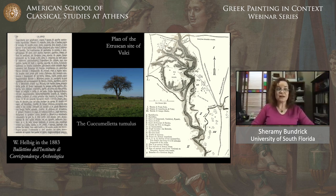In the 1883 volume of the Bullettino dell'Istituto di Corrispondenza Archeologica, our friend Wolfgang Helbig reported on the ongoing excavations conducted by Francesco Marcelliani on land belonging to Prince Alessandro Torlonia, east of the ancient city in the Polledrara necropolis. And you can see the Polledrara necropolis over here on the right in the PowerPoint.